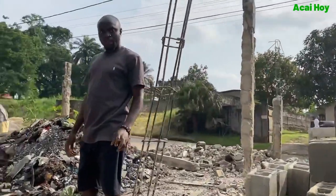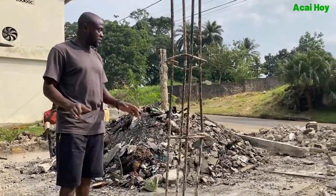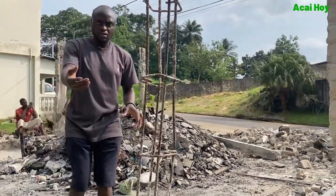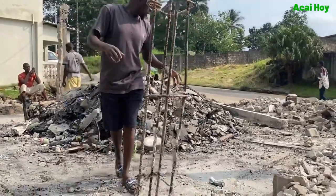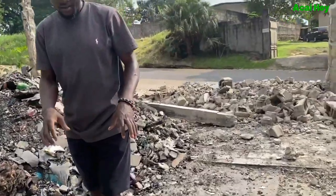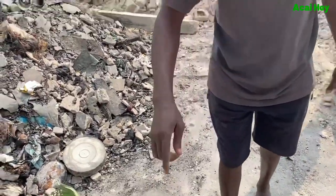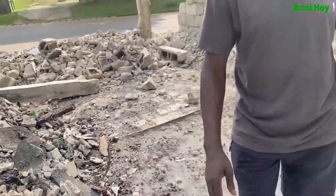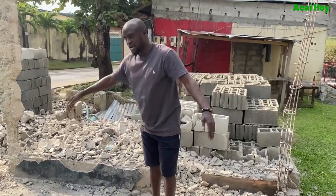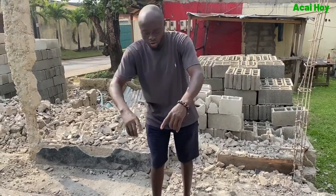And I want to show you guys something also, how it's going to be. Even though we haven't started yet, they are still on the demolition process. Can you come up, please, a little bit? I want to show you guys how it's going to be. Actually, this spot where I am right here, don't mind the trash. This trash will be taken away. Everything here will be cleared out.